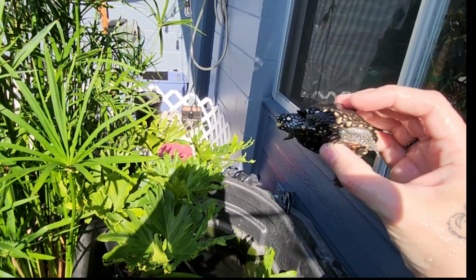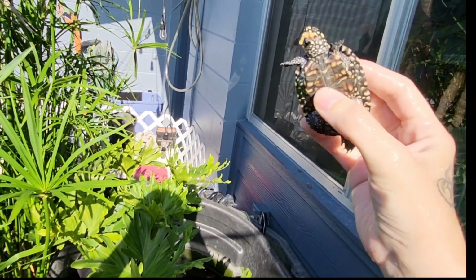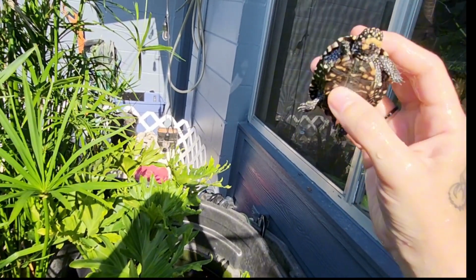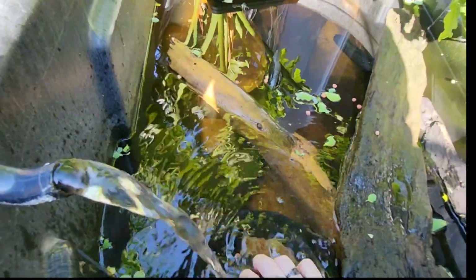Okay, so this is Tonka. She's got food in her mouth. This is Tonka. This is my other Indian spotted. You can see she's a good bit bigger than Onyx is. All right, let's let you eat your food. Go on. There you go.